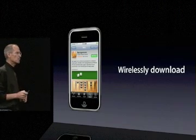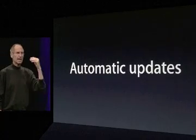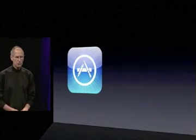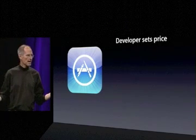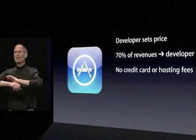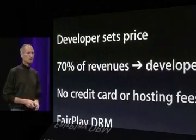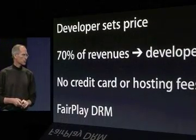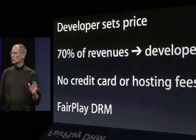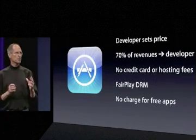And for those apps that you've bought, when there's an update, it will automatically tell you, and you can download the update wirelessly as well. For developers, they set the price of their apps. They keep 70% of the revenues. We don't charge them any fees for credit cards or hosting or anything else. We fair play their apps so that they're secure, and if they want to give them away for free, there's no charge to them whatsoever. So we think the App Store is going to be phenomenal for developers.